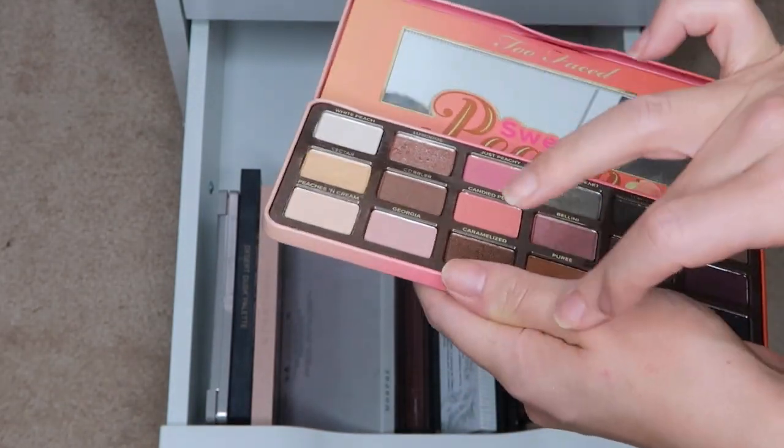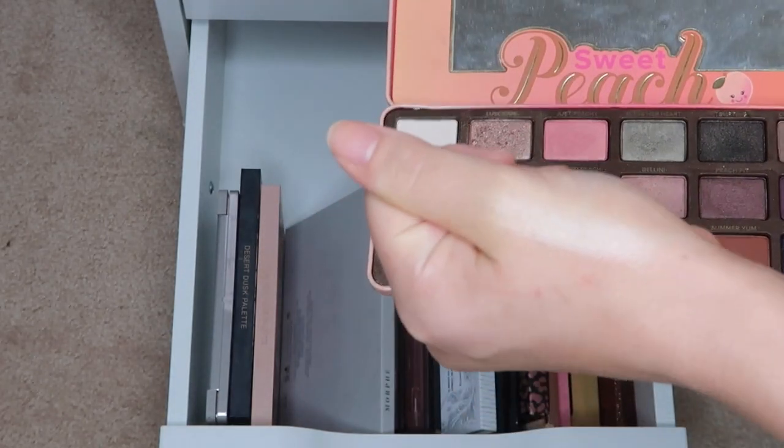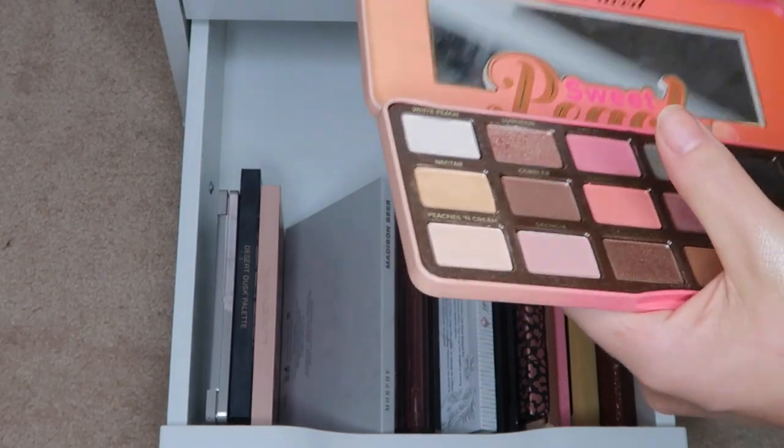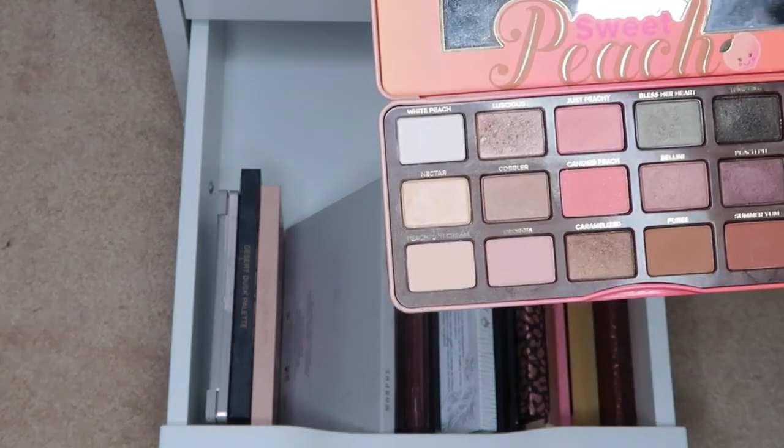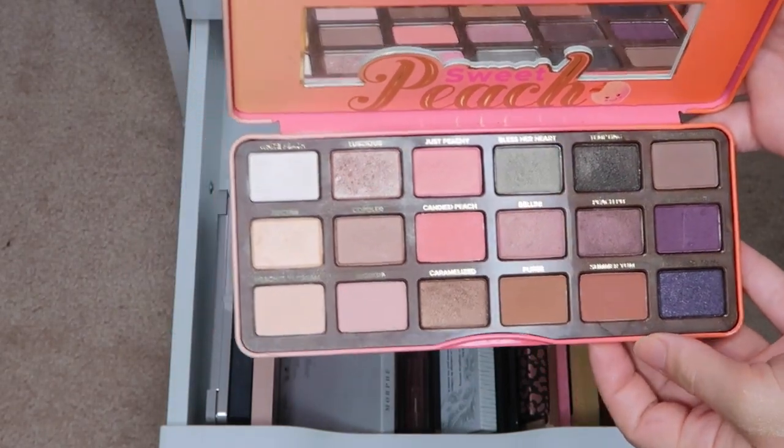I mean, look at that. Isn't that just incredible? Can you see that? It's just so beautiful. I might actually consider that for my wedding day. Anyway, probably blinding you guys as well, but I love this palette. I think it's absolutely stunning.